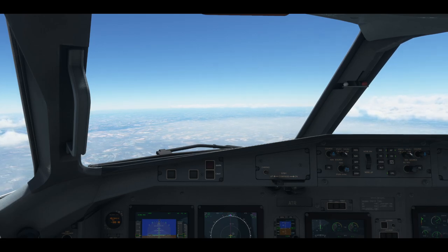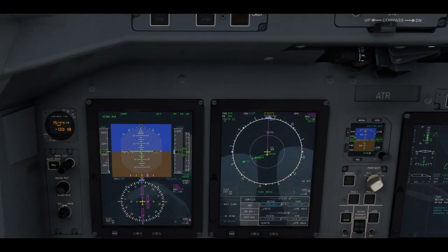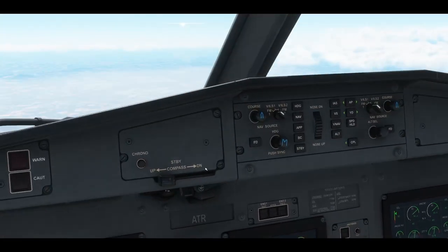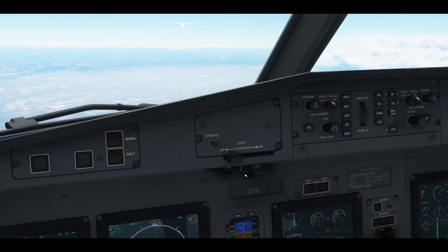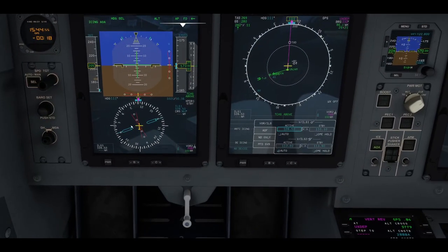Trying to get lined up good on course. All right, I think we're going to be calling it pretty close. So what I'm going to do is make sure my heading bug is synced. I'm going to go right here, heading bug sync. I'm going into heading mode. Now you'll see heading select, and I'm going to take this little knob and turn it over to ILS, which you can now see.